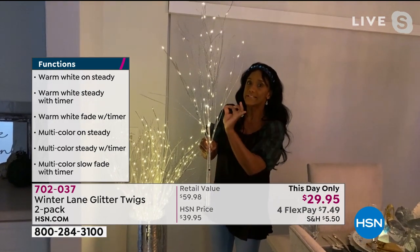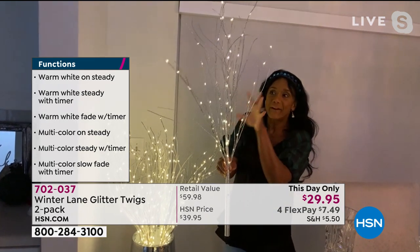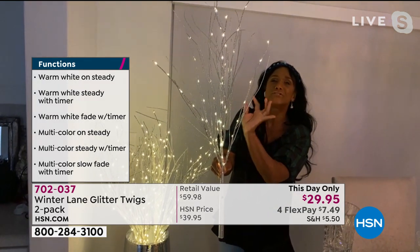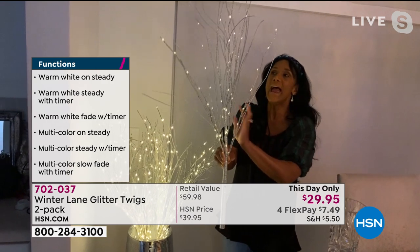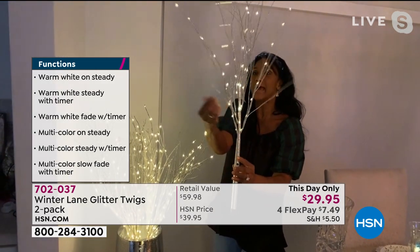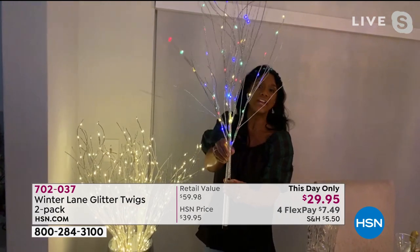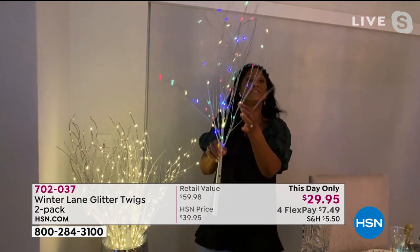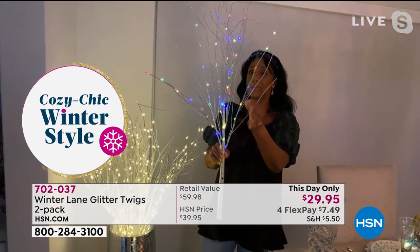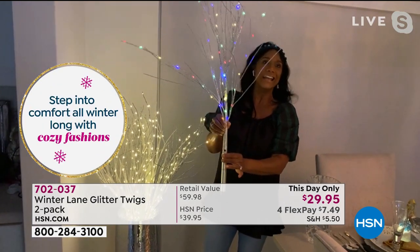When I click again, it's on timer, so in 6 hours, it'll turn off. And then I click it one more time, and they're going to fade very softly in and out, okay? And the lights light up on about 8 branches, and you can move the stems, you can bend the stems as need be, and I can even change it to color changing. Now, this is dual bulb technology, Michelle, so each bulb actually changes color a little bit, and that is gorgeous.